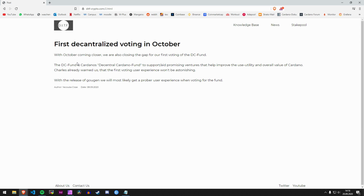Now, coming with October, we have the first decentralized voting. Many of you might know it. Cardano has a DC fund, and now in October we are able to vote for the projects who applied for the DC fund, because the DC fund is fully community driven. So we, the community, are able to decide which projects are worth funding. It's pretty cool. As soon as I know specific dates, I'll obviously write an article.